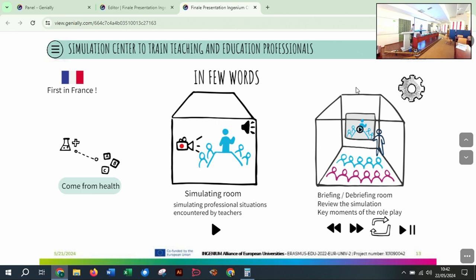Actually, it comes from health. In Rouen, we are quite advanced in the simulation health section. We have a reproduction of a pharmacy, but also a doctor's room or examination room, because for doctors, it's really important to practice how to announce to patients that they have maybe some illness or some critical treatment to take. And so, of course, practice the soft skills as well. It's not always about technical.